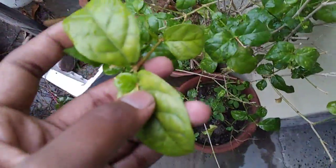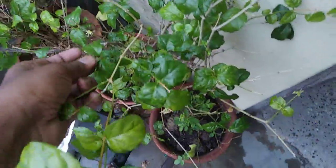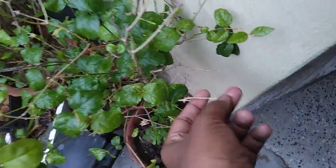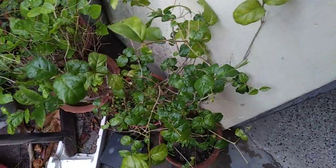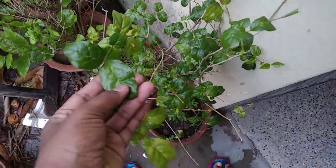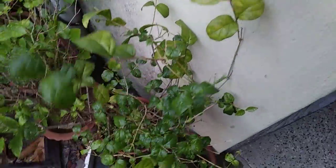Plant number 11, Jasmine mogra. This is the leaf. I can show you. This is a leaf of Jasmine mogra, and that is the flower one. I had made a video recently on this plant. You can watch that: how to increase flowering in Jasmine mogra. I need to cut all of them, but I didn't get time. But you can grow it. It is also an easy to grow and maintain plant.